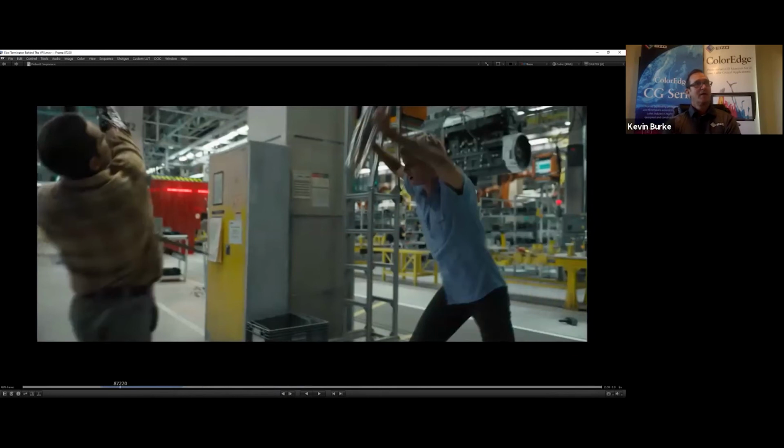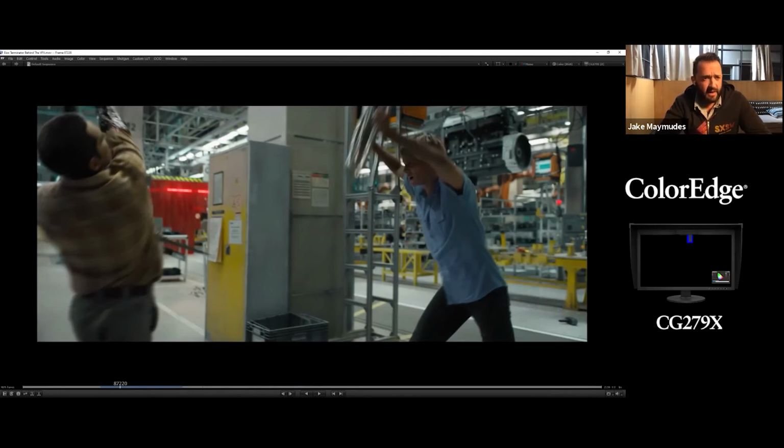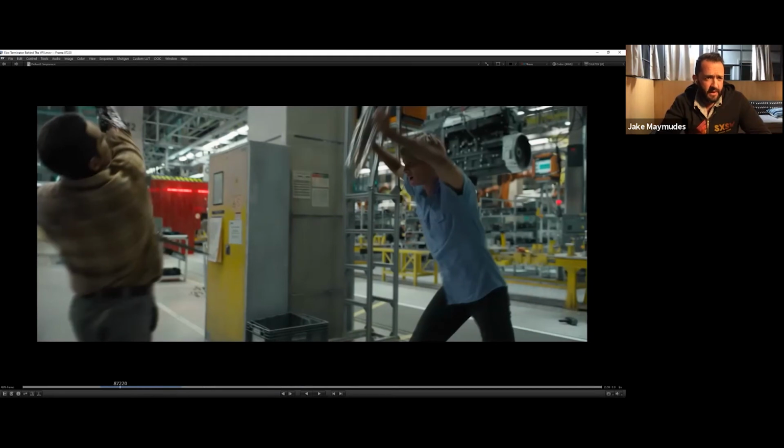Continuity. Yes. Eric, yeah, that's right. Eric had a 319 on his desk. I use the CG279s. I'm a fan of the 2K monitors. And then we had that Prominence, like I said before. I mean, they're all just fantastic pieces of equipment.